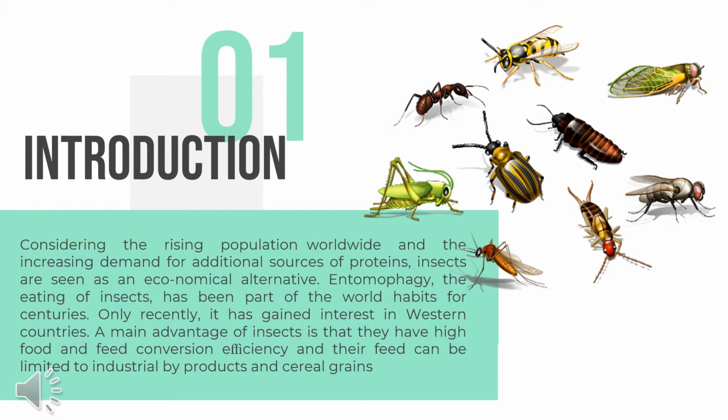Now we're moving into the first one, introduction. Considering the rising population worldwide and the increasing demand for additional sources of proteins, insects are seen as an economical alternative. Entomophagy, the eating of insects, has been part of the world habits for centuries. Only recently, it has gained interest in Western countries. A main advantage of insects is that they have high food and feed conversion efficiency, and their feed can be limited to industrial byproducts and cereal grains.